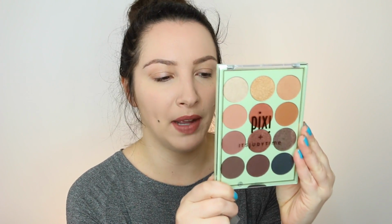Now these are quite large pans. Or are they standard? They look larger than normal, but they do contain 1.2 grams of product. Generally, the MAC eyeshadow pans contain about 1.5, so it's slightly smaller than a normal eyeshadow pan, but I think they're the same size as Urban Decay shadow. So you're getting 12 shades, 1.2 grams, and there's a really nice selection of shades.